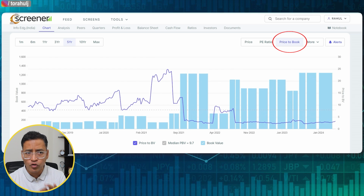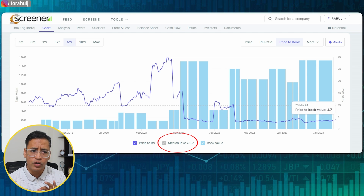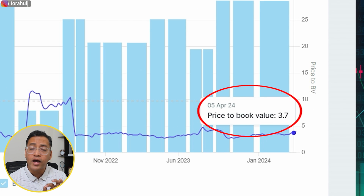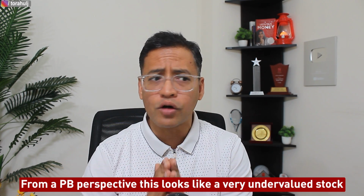But if I speak about both PE and PB in slightly more detail, let's go back to the chart and look at price to book value first. You will see here, last 5 years data, the median price to book value of this stock used to be at around 9.7, around 10. Right now it is trading at around 4, which in my view is quite low. The key reason is that we've spoken about how this company has got very good assets in their balance sheet because of investments they have done and because of the cash that they're sitting at. Right now, from a PB perspective, this looks a very undervalued stock because of the median PB that we see in the last 5 years.